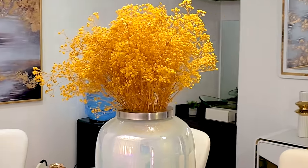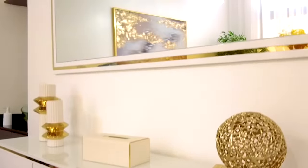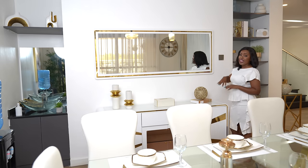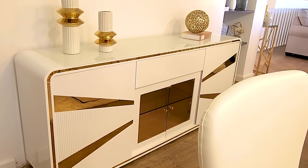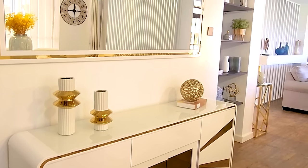But before we get to the master bedroom, let me show you this other end of the dining room. On this other side of the dining room, it's the focal wall for this space. When I first came to this space, my client had a big blackboard on this whole space that I felt was not working at all. So we got rid of that so that we can brighten up the space. And we decided to put this beautiful buffet table that came with a matching buffet mirror.